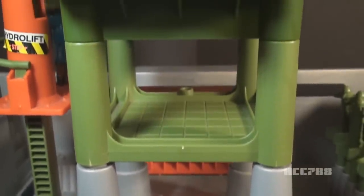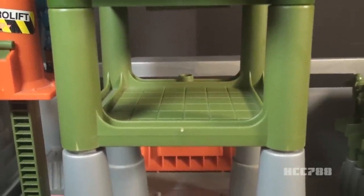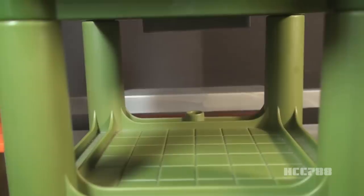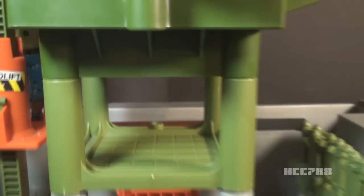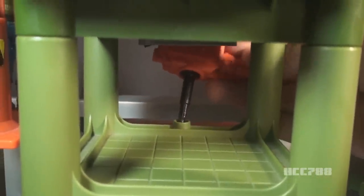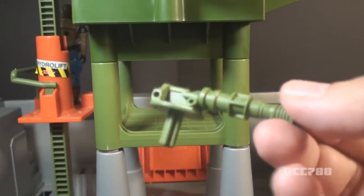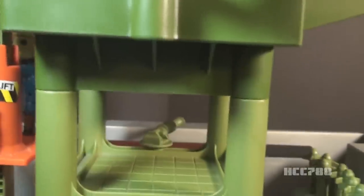The next level above the ground floor is this green platform, and there's not much there, not even any foot pegs. There's not really enough room to stand a figure up anyway. There is a hole that looks like it's for a peg on the front side of that platform, and I thought it would be useful for an extra one of these orange missile launchers, but that doesn't really work. There is a plate in the way that won't let you peg that in. However, the base does come with an extra one of these green guns, and that will fit in this hole, so you can pop that in and have a little extra firepower.